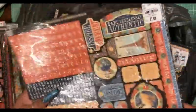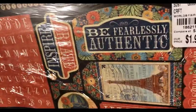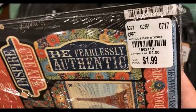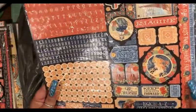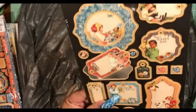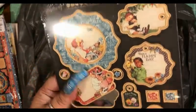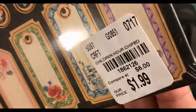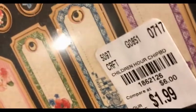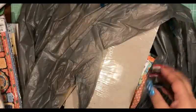Oh, look at another one. How smashing. This one is called Be Fearlessly Authentic. I love that. This was $1.99. Also a sticker sheet with tabs and all that good stuff. And then there's a Children's Hour chipboard collection. They're so cute. So that was $1.99. Regularly $6. On eBay, I found this chipboard for $4, plus shipping. So, that's that chipboard.